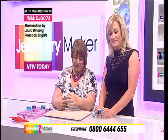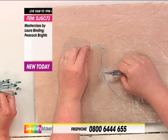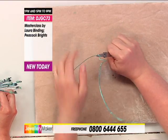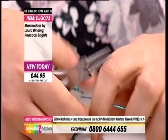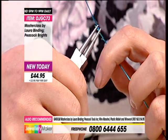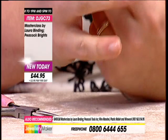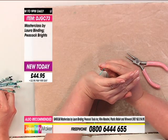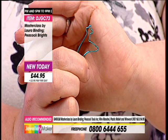Okay, so as you can see now, I've done another part. I'm just going to do one more. I'm just going to put my pliers in. All I'm doing is wrapping the wire around to get the shape. And then I'll put the pliers back in again and bring it down. See there? If I hold it up, you'll be able to see. Can you see that? There you go. All right, so that's it already.